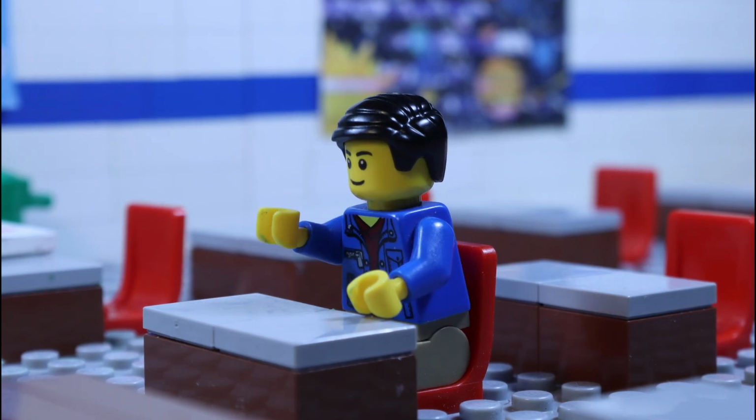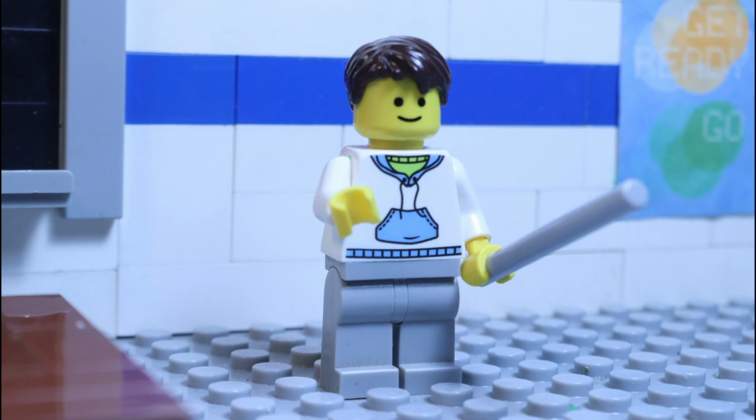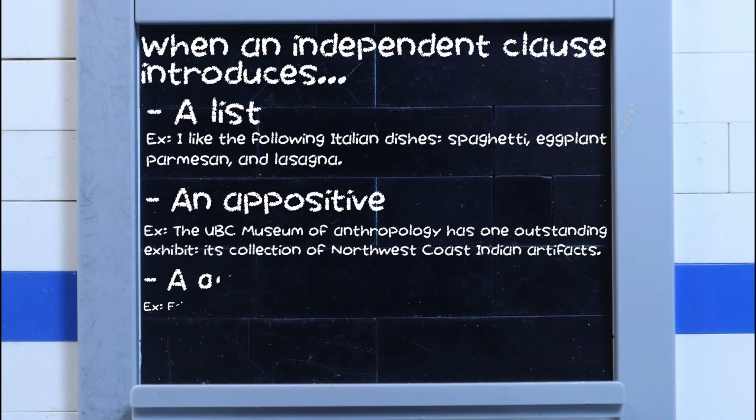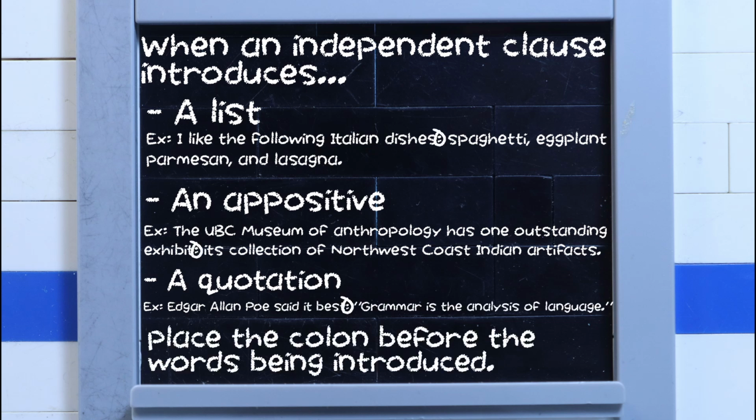I'm sorry, at the end of a what? Is that like Santa Claus or something? An independent clause is simply a sentence that forms a complete thought. When it introduces a list, an appositive, or a quotation, you must place the colon before the words being introduced.